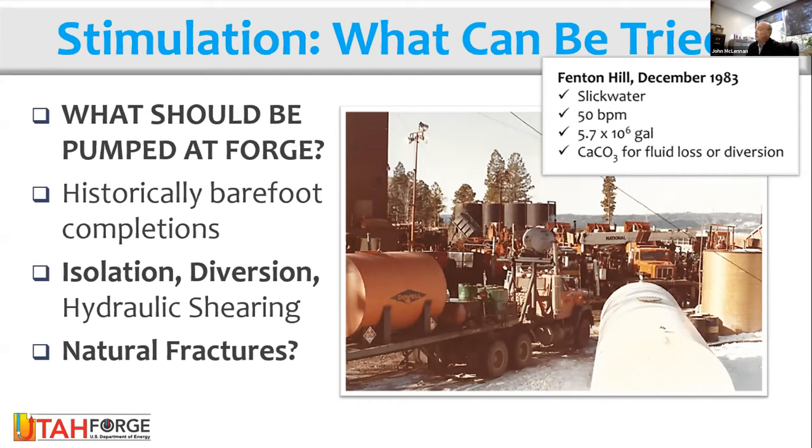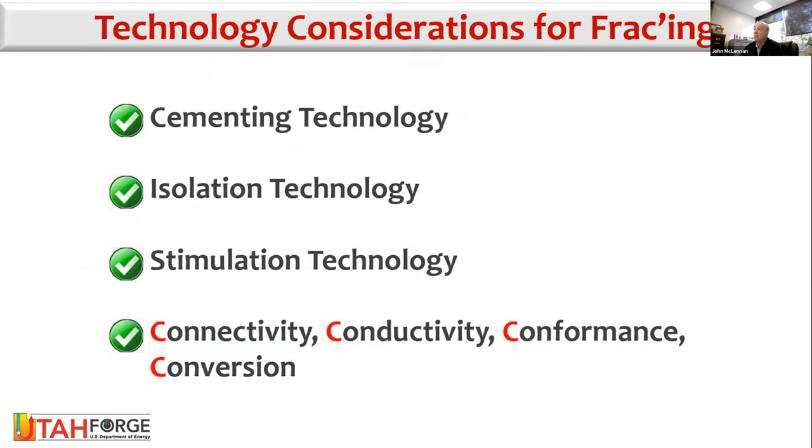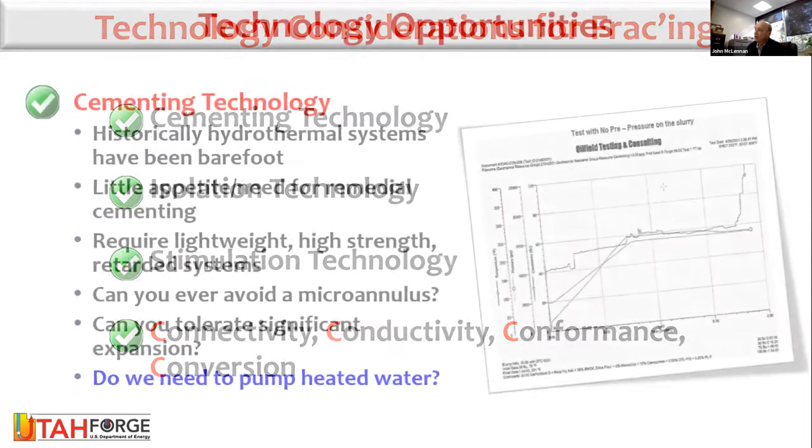So believe it or not, hydraulic fracturing technology has not changed substantially. The ability to treat horizontal wells and isolate those horizontal wells has changed significantly, but the treatments have not changed substantially. And so we have some questions to ask about the fluids that we'll pump, whether we'll try and do hydraulic shearing, and what the role is for natural fractures. Those are all major questions. And still on top of this, we have to deal with cementing technology, and I'll show a slide on that. That is relevant. Isolation technology: how can we get these packers to actually work at high enough temperatures? And what sort of stimulation are we going to use?